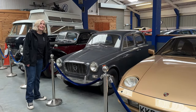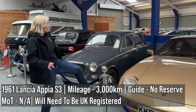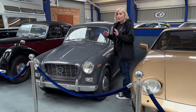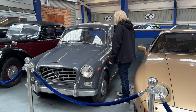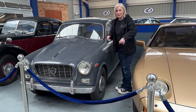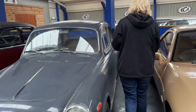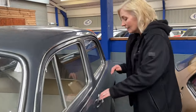This is a Series 3 Lancia Appia, and it's not UK registered. So if you were interested in this, you'd need to go and do some paperwork. It's got the Nova, which is the crucial thing that you need. So that's okay, but lots of things that I like about this car. Let's pop this barrier down, because there is a lot I want to show you on this, because it's just stunning. I'm starting to get the impression you have actually researched this car. I know, a bit. I really, really love it.